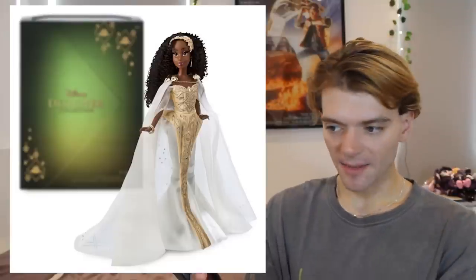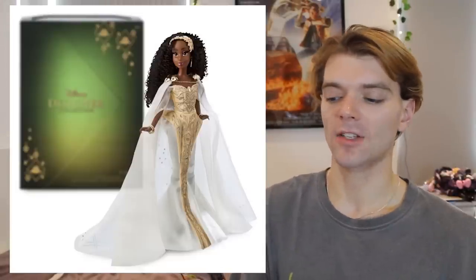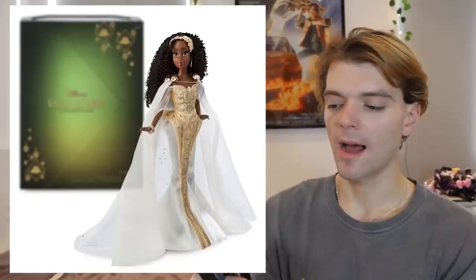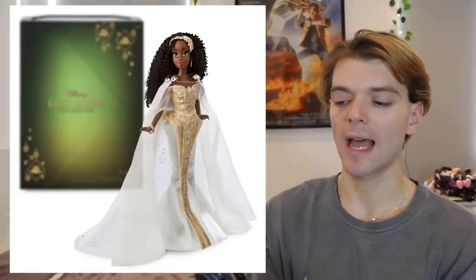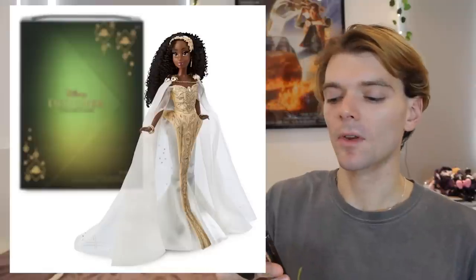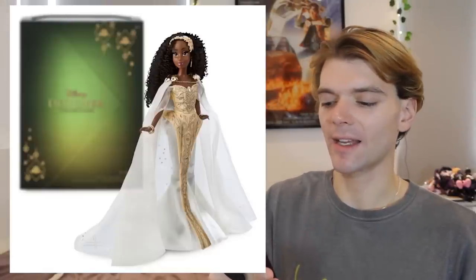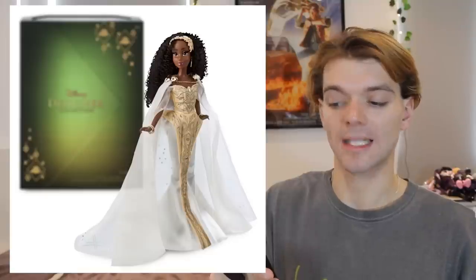Next up we have Tiana. And I like Tiana's long, free-flowing, natural hair. Love that. There are elements about this outfit I like. I actually quite like this dress. Like, on someone else, on a different doll, on Barbie, I would love this dress. But on Tiana, I'm just like, why? This doesn't look like anything she would wear or has worn.